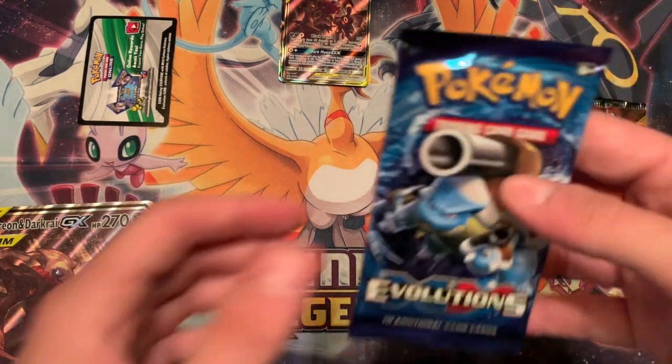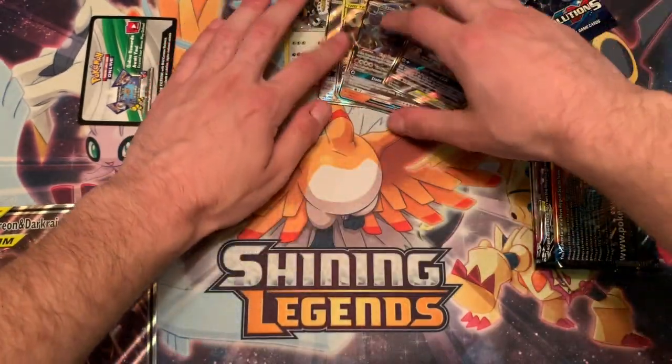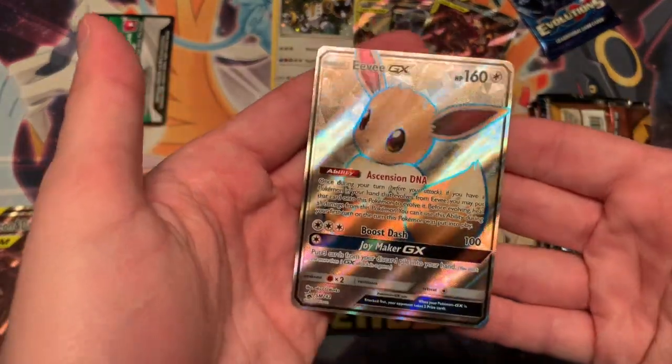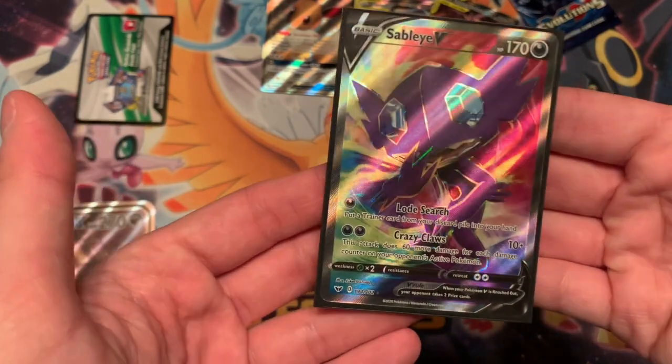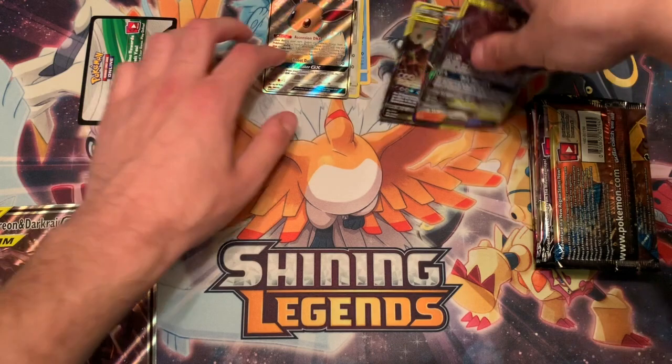Because a lot of the full arts in Sun and Moon were pretty boring. For example, I know I'm prolonging it, but going back to that Eevee, it's kind of static and they kept reusing it. Boring as compared to that. Look how much more detail there is back there. Maybe it's just the vapor aesthetic that I like, but I don't know.